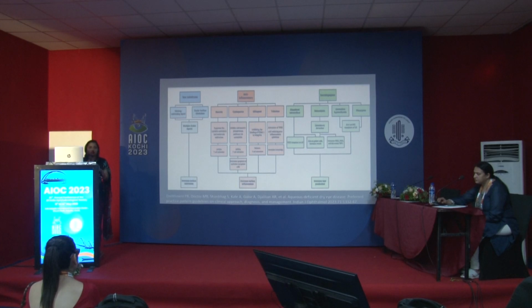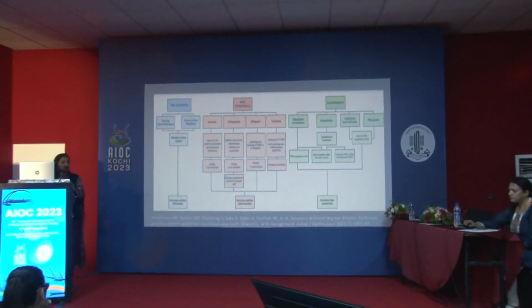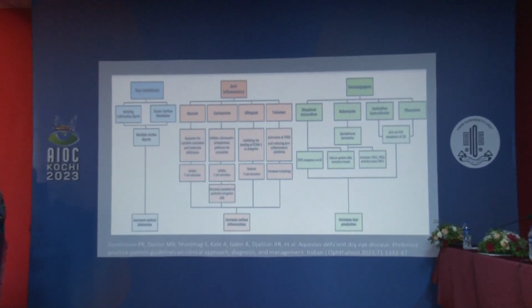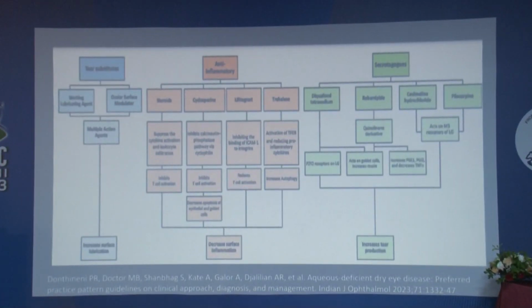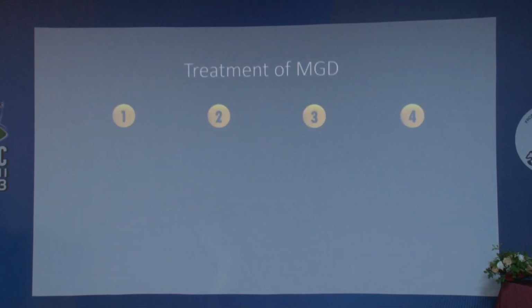This is in short about the treatment, that is the tear substitutes, but it is not always about lubrication. We have to take care of the inflammation of the surface. Therefore, we have some anti-inflammatory drugs. Steroids are there. We use them as first-hand drugs, but we cannot use them for long, and therefore cyclosporin and tacrolimus come to aid when we have to withdraw steroids. There are some secretagogues, but all these are under study nowadays. Also, in severe cases, we can give autologous serum, scleral contact lenses, and punctal occlusions.